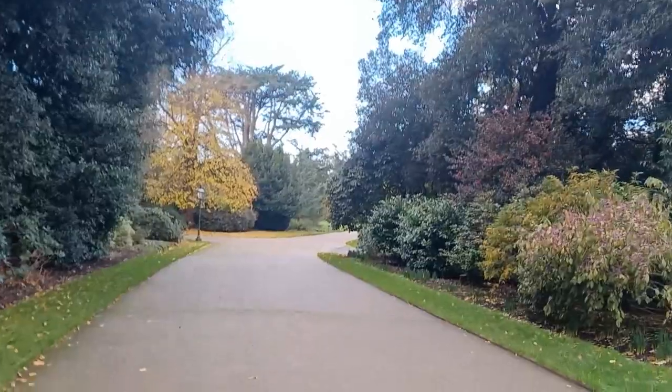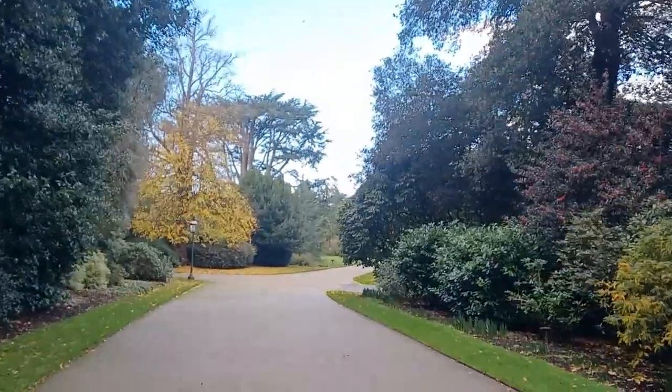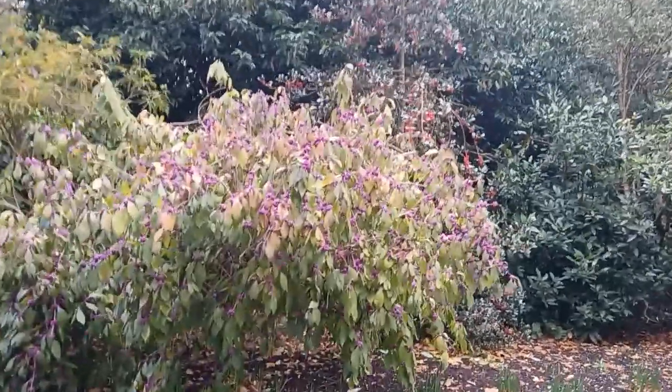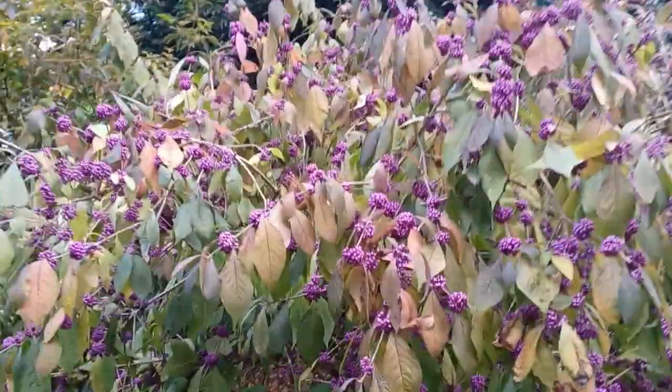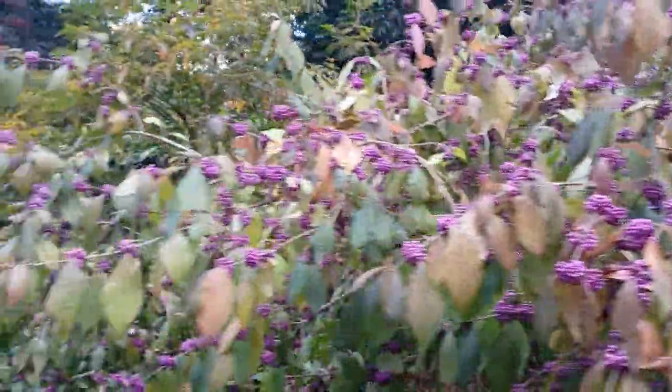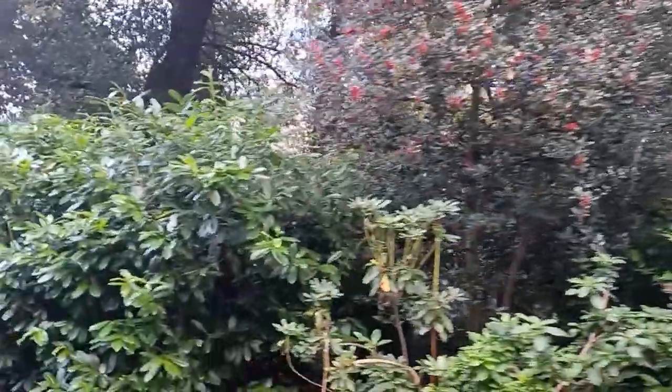Here we go, we're going to walk down now to the house. Unfortunately, not going to be able to record inside the house, so I am debating whether to go on my tour. Look at some of these beautiful flowers. Remember, this garden was designed by Victoria and Albert to make sure that the children grew up away from city life in London.